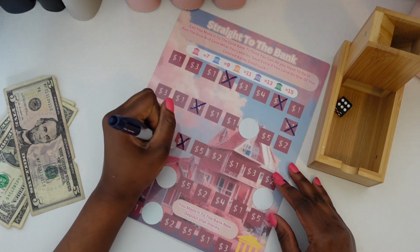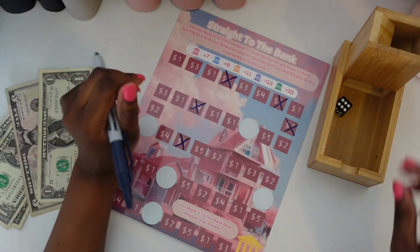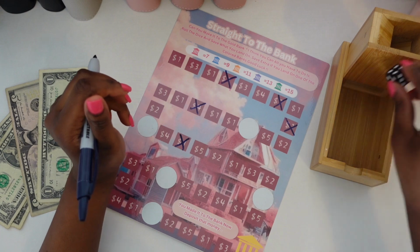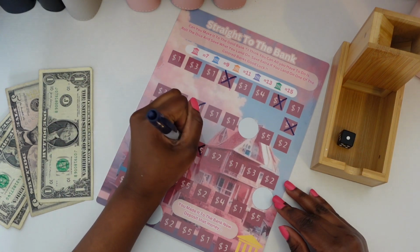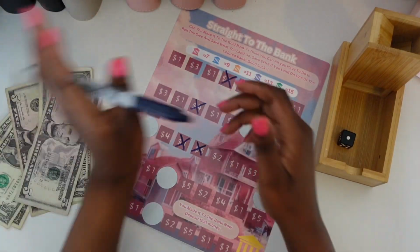1, 2, 3, 4, 5, and 6. That's $1. Let's roll again. Should we roll again? Yeah, let's roll again. A 1. Okay, that's 5. And we're going to start right there until we meet again. Straight to the bank.